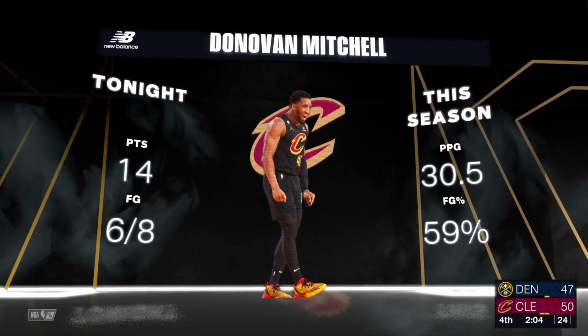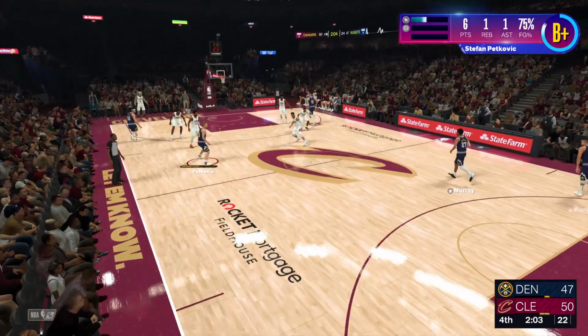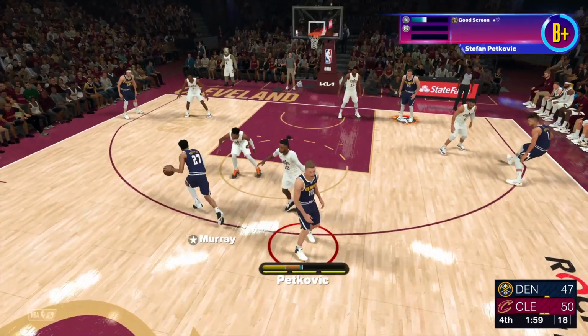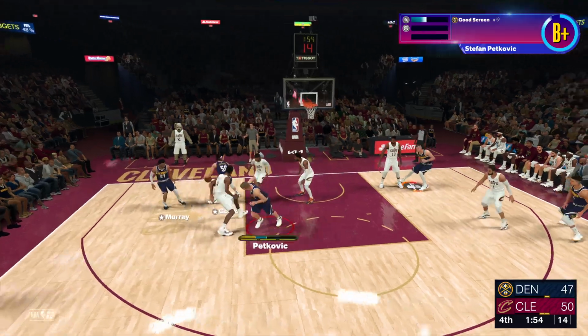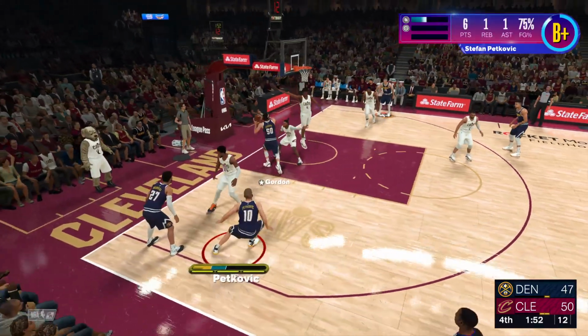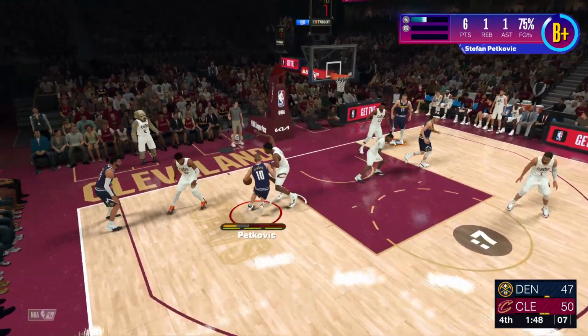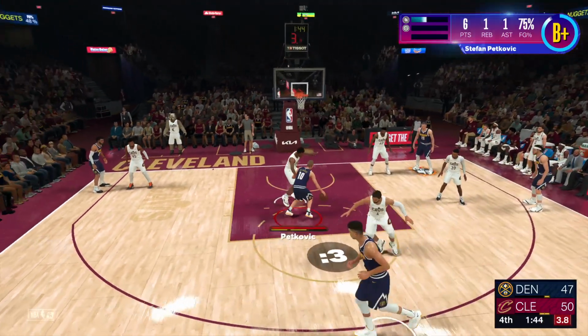And now we present our New Balance player of the game, Donovan Mitchell. And in terms of his shooting, this has been one of the more accurate performances you'll ever see. I mean, he's been in constant motion, creating a lot of good looks for himself. But still, even when you're wide open, you expect to miss some of the time. And that has not been the case here tonight. This guy has made everything.